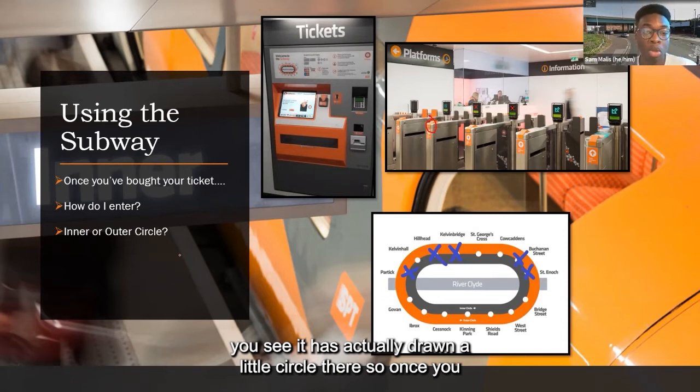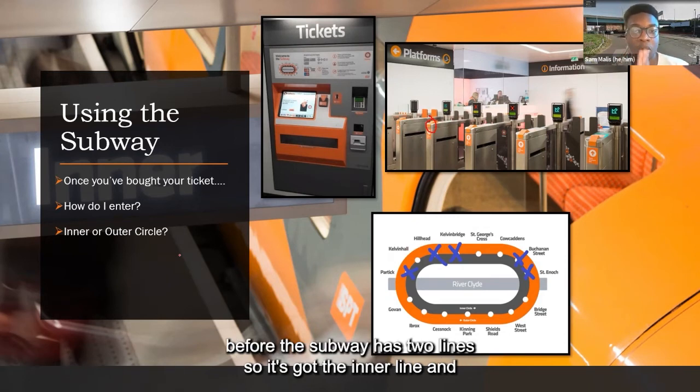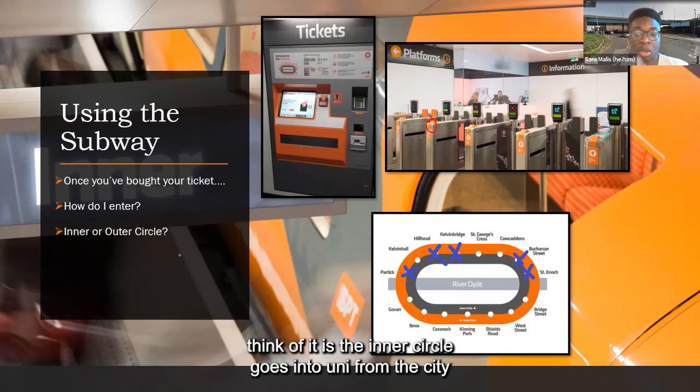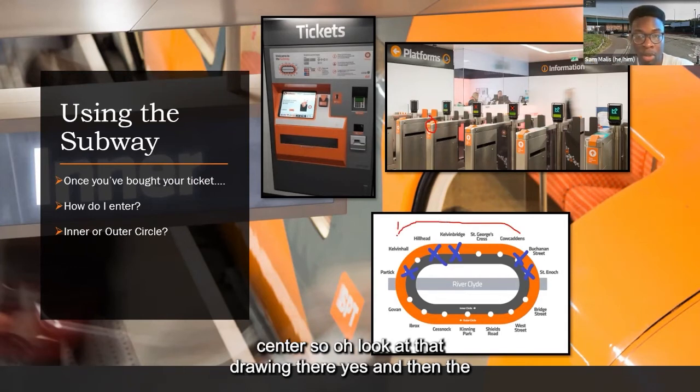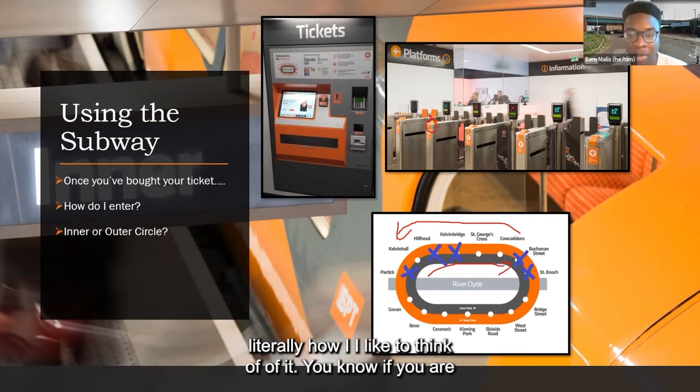So once you've bought your ticket, how are you getting around? So as I've said before, the subway has two lines. So it's got the inner line and the outer line, inner circle, outer circle. How I like to think of it is the inner circle goes into uni from the city centre. So, look at that drawing there, yes. And then the outer circle goes out from uni into the city centre. That's literally how I like to think of it.